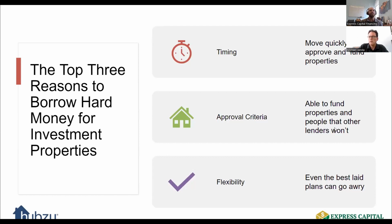There's a saying, man plans and God laughs, right? Every time we have a plan and we think it's going to go perfectly, things come up, right? So hard money does offer flexibility, making sure that we are able to complete things through. We're people that can be spoken to.